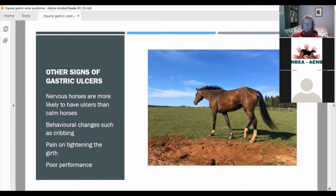Cribbing and gastric ulcers have been linked. So there have been horses that you treat for stomach ulcers, and then that helps with their cribbing. So that's something that we've been discovering. It's been shown pretty consistently that if a horse is girthy, then that may be due to pain in that area, because their stomach is right underneath where you tighten the girth. It can also be behavioral, there's no question about that. There are a lot of horses that have perfectly lovely linings to their stomach, but they're still girthy.